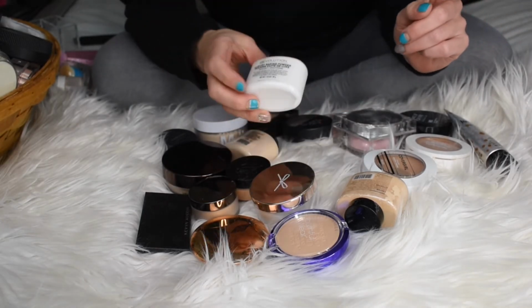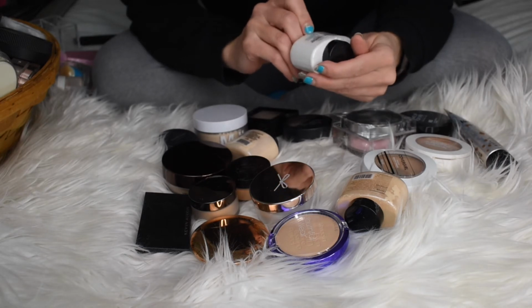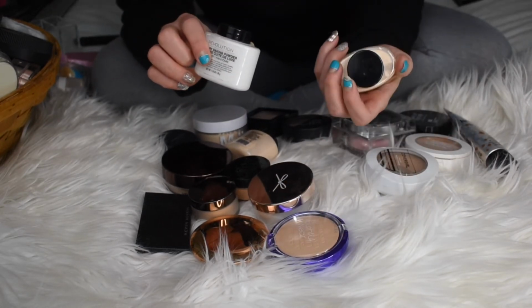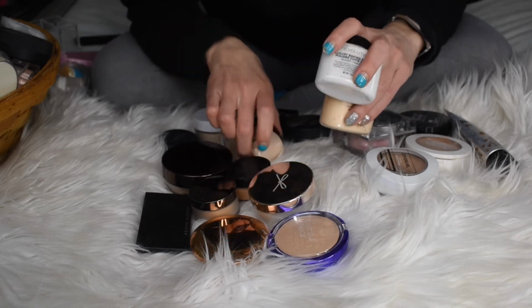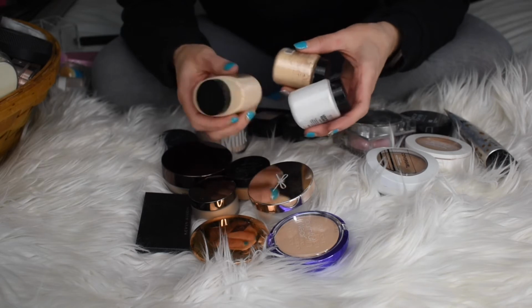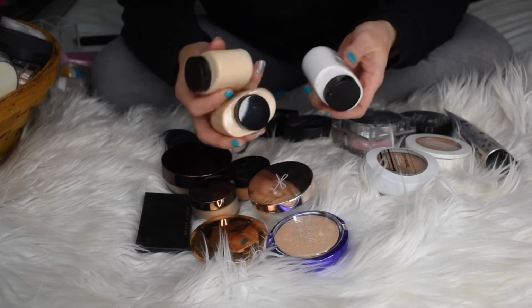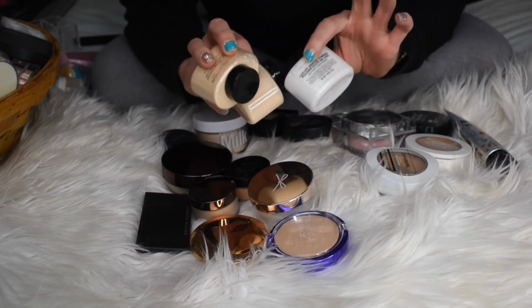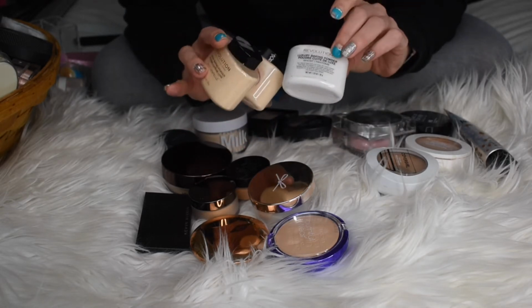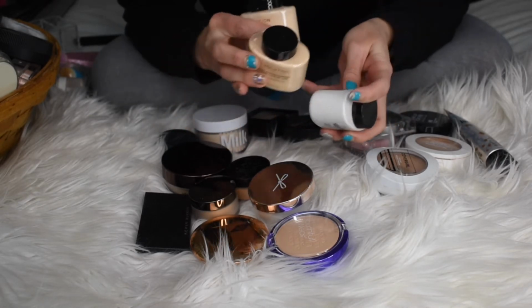Then I see some products here from Makeup Revolution. This is the Luxury Baking Powder. I have Ghost, I have Lace, and I have Banana. So these actually I picked up from Ulta and I don't really use them that often. So I'm gonna go ahead and move all three of these along. They're all pretty much full and Revolution's not a favorite brand of mine. I'm just gonna go ahead and pass these along.